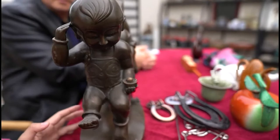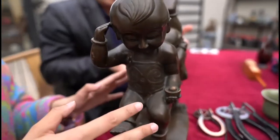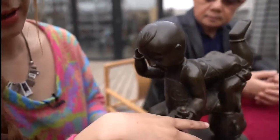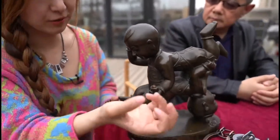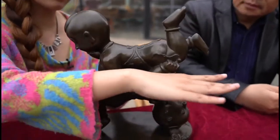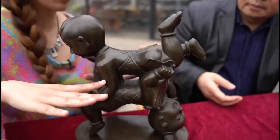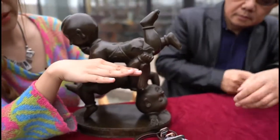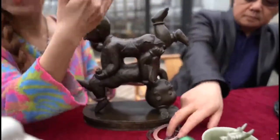How many do you think it has? So, if we take a look, okay, let me just give you some hints. If you don't know the answer, let me give you some hints. If you take a look this way, divide it like that, we have one doll, one baby on the top.